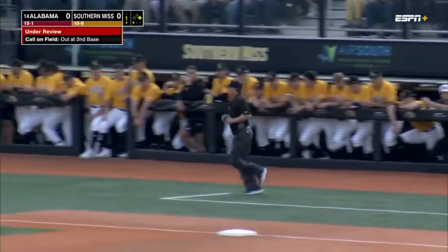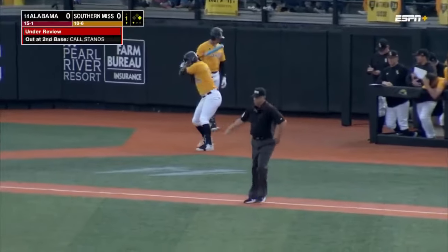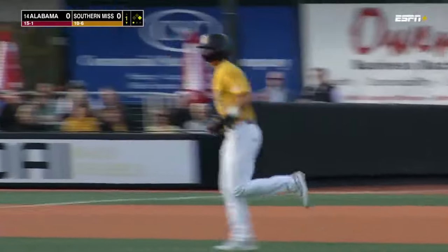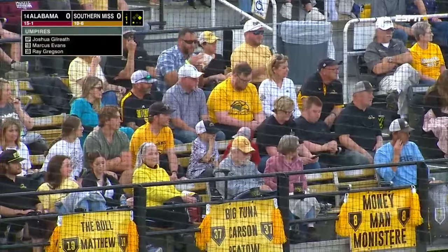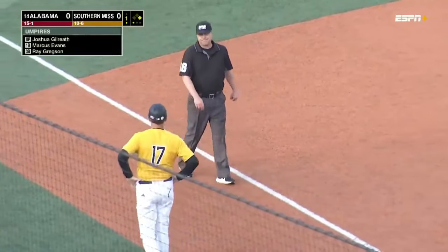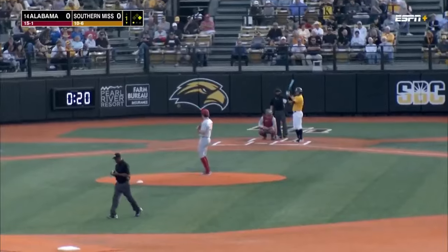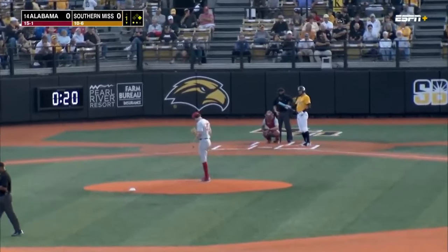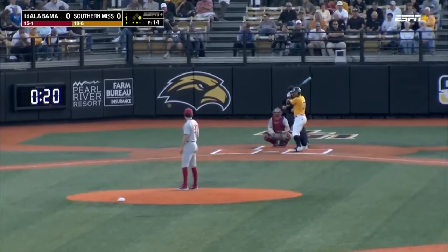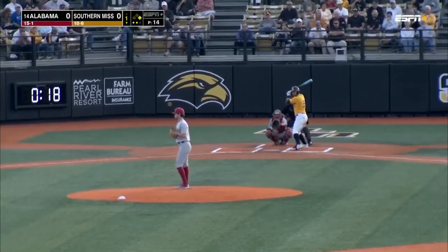Marcus Evans, our crew chief. And they're going to say they're staying with the call on the field. Nick Monastere out on the 4-6 put out for the second out of this inning. And that's going to get you to Billy Butler now up for the Golden Eagles. So the call stands. Looks like it was correct as well.